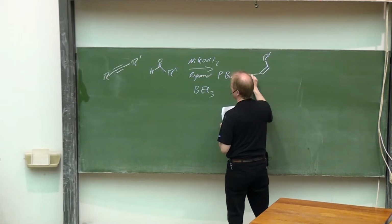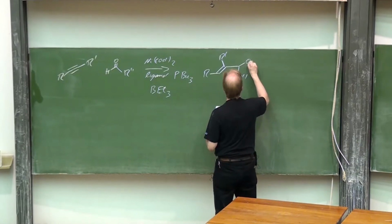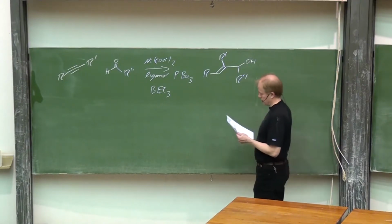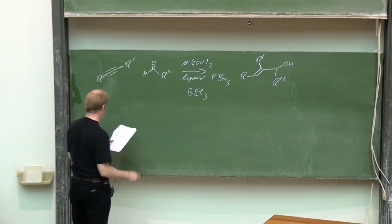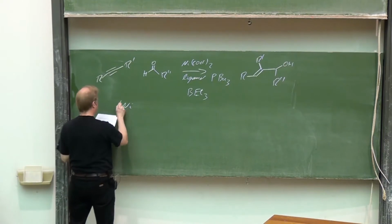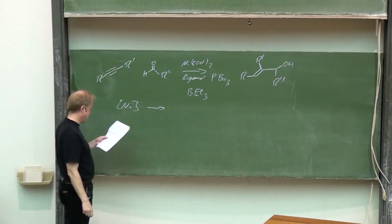Then the coupling process finally leads to this result, an allylic alcohol. So a reductive combination with C-C bond formation of an alkyne and an aldehyde. So for the mechanism of the process, the nickel complex coordinates both the alkyne and the aldehyde.